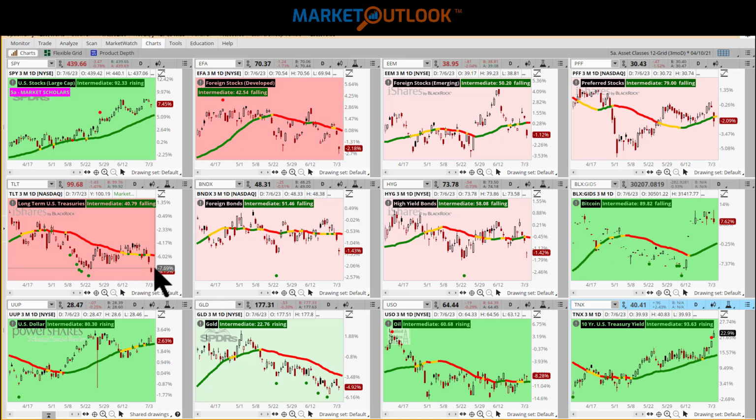But for those of you that started to also sell iron condors in the month of July, keep your eye on that, right? You might need to babysit your position a little bit more now that we see a break through that previous support area right there.